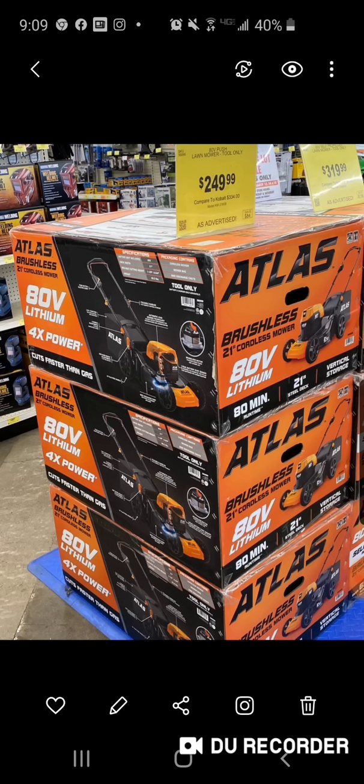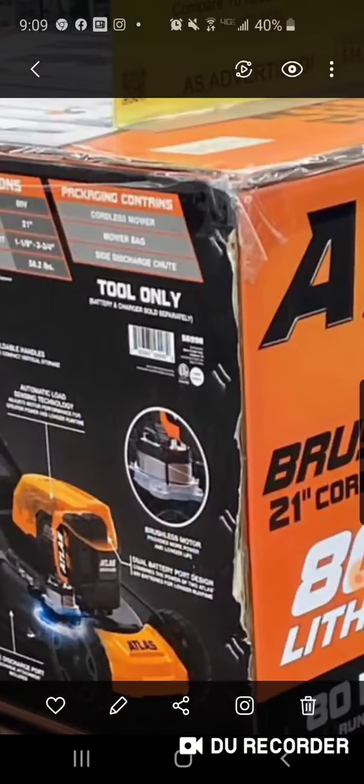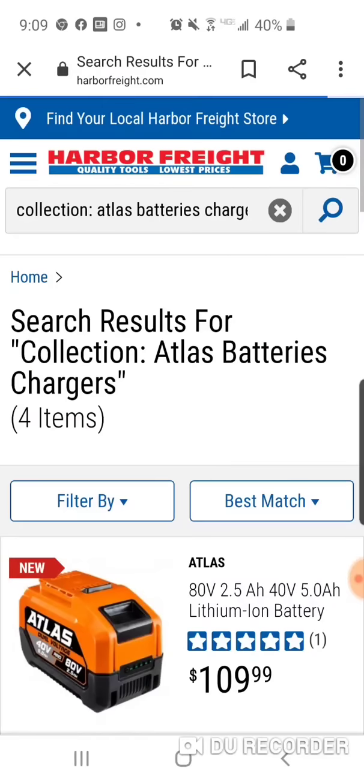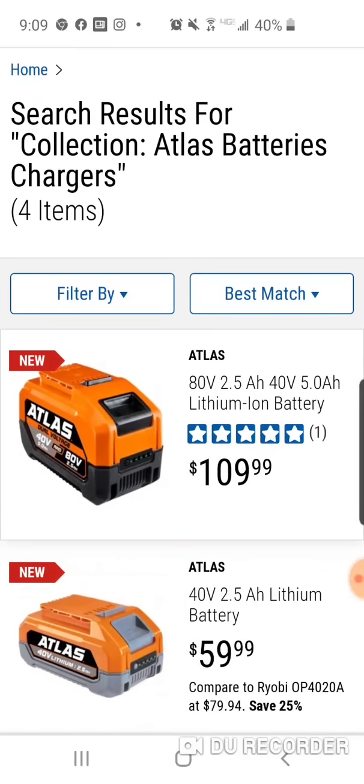All right, you know what? Even if you buy the extended warranty, it's Harbor Freight. They're always going to try it. This is bare tool. So $249 for the lawnmower, the push mower, okay? $109 for the battery, and it's a 2.5.